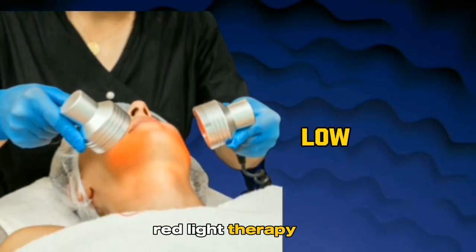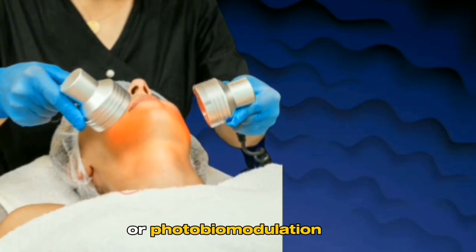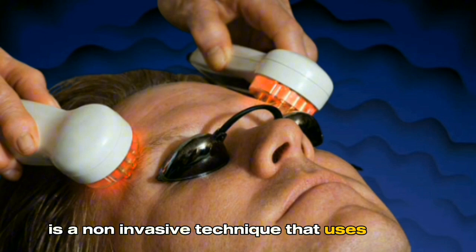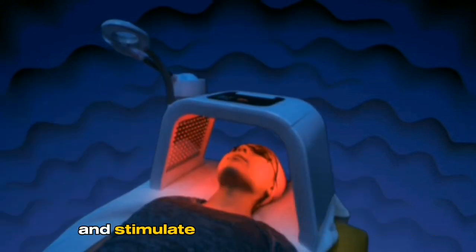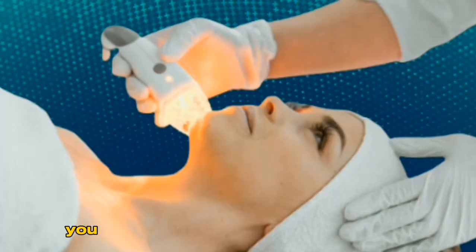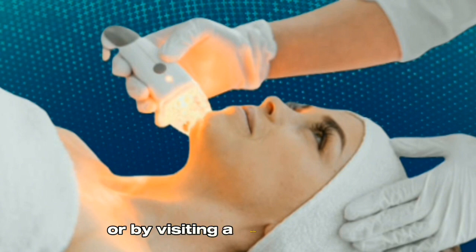Red light therapy. Red light therapy, also known as low-level laser therapy or photobiomodulation, is a non-invasive technique that uses red or near-infrared light to penetrate the skin surface and stimulate collagen production. You can experience red light therapy through specialized devices or by visiting a spa or clinic that offers this treatment.